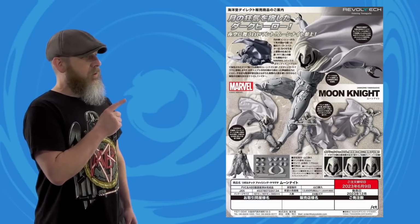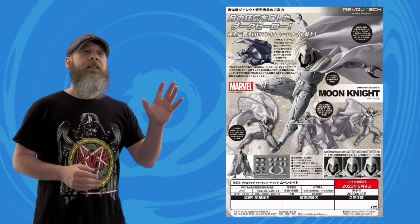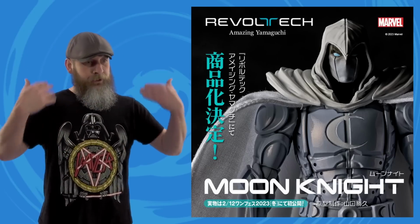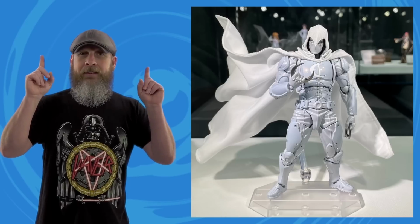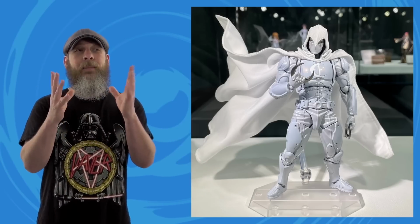When I saw the solicitation for the Kaiyodo Amazing Yamaguchi Marvel Moon Knight pop-up this week, I thought, didn't this already happen? Then I realized it was just the initial reveal, which did show quite a bit of Moon Knight, and then he was displayed at a convention of some kind overseas. So we've seen the body, we've seen the design, but pretty promotional pictures.